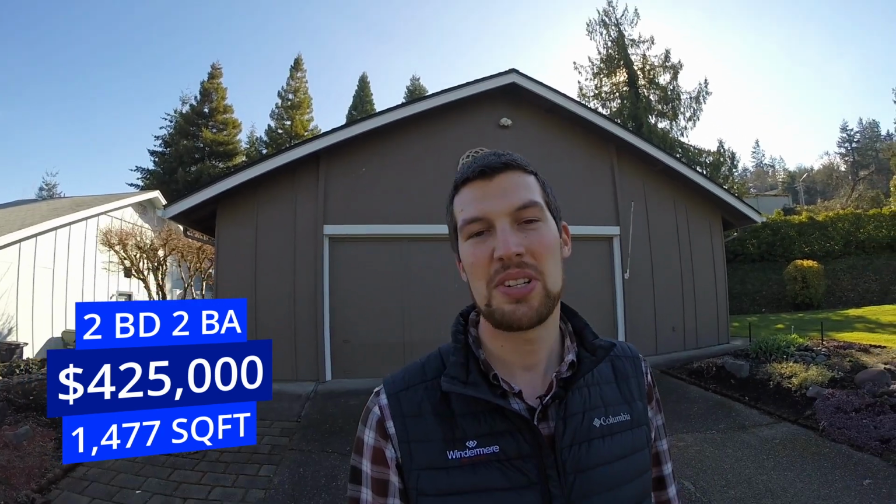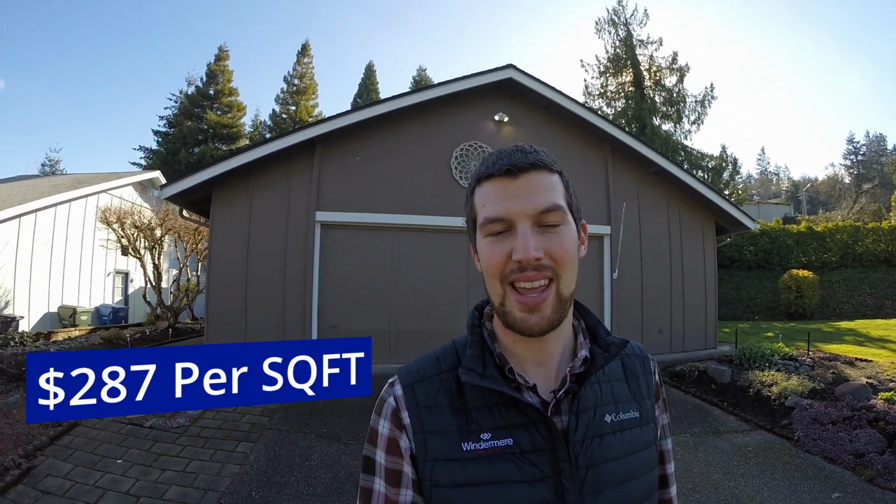This particular house is listed at $425,000. It is a 2-bed, 2-bath. It is at 1,477 square feet, which puts the price per square foot at $287 per square foot. Like I mentioned earlier, this association does have a fee of $1,215 per year. So not terrible as far as HOAs go, and they definitely give you a lot.